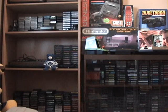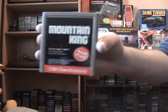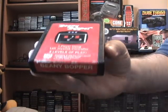Another US Games one here. Interesting looking one. Picnic. CBS Electronics. This is a classic one. One of their RAM Plus games. It's Mountain King. 20th Century Fox. This is an odd little game. Beanie Bopper.